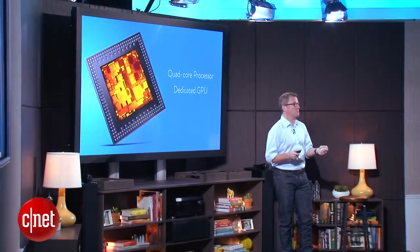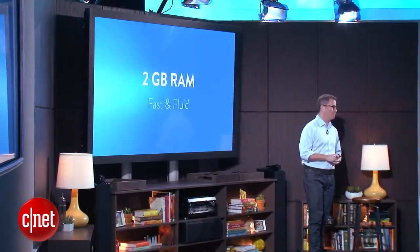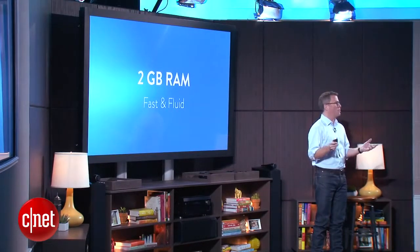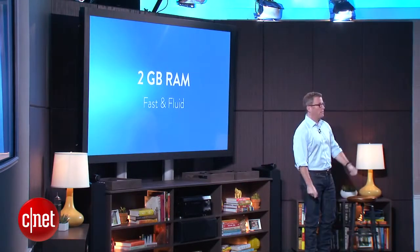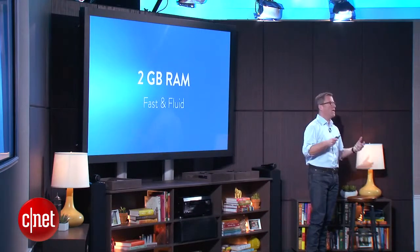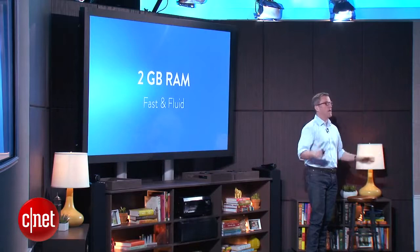The second performance bottleneck we saw was RAM. Fire TV has 2 gigs of RAM. That's 2 to 4 times more than these other products on the market now. And this is really important because applications start more quickly, video starts more quickly, and the user interface is smooth and easy to navigate so that the device disappears into the background.